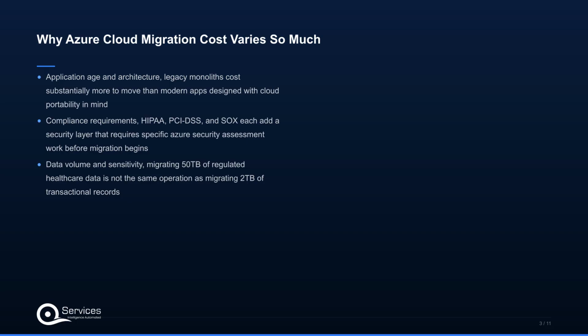A logistics company running a 12-year-old warehouse management system on SQL Server 2008 faces a completely different challenge than a financial services firm running containerized microservices. The first needs significant Azure app modernization work before anything can move. The second might be a genuine lift and shift to Azure candidate that closes in 3 months. 3 factors set the initial cost range.